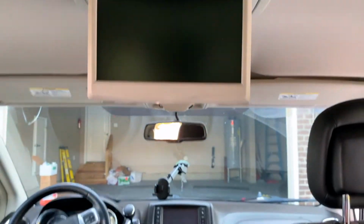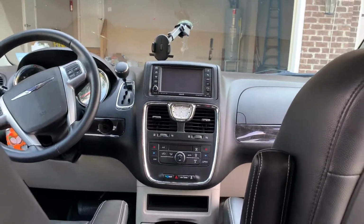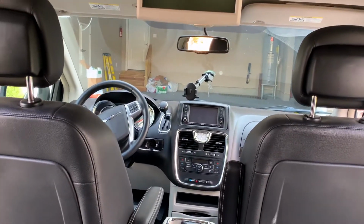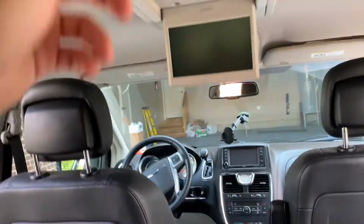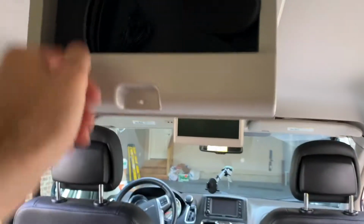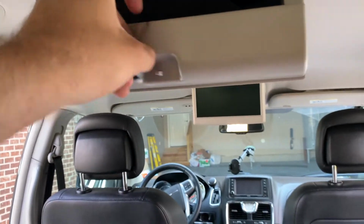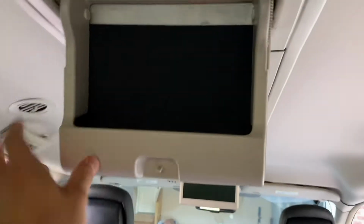Now it's not a TV. It does have a DVD player up in the front. So you do need to have a nice driver and a nice passenger to plug it in for you. And then you got your headset here, Bluetooth. Maybe only use this once. Another headset. This isn't stock, but another headset. And then back here, just some storage.